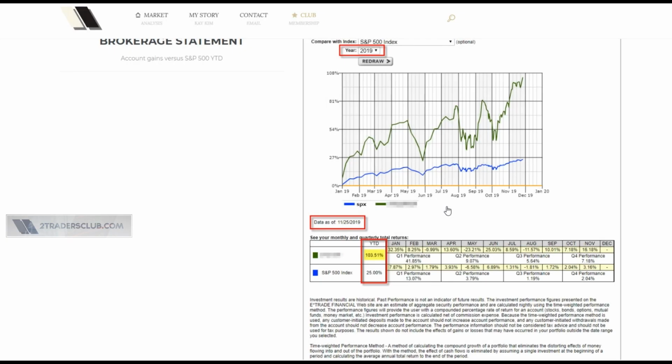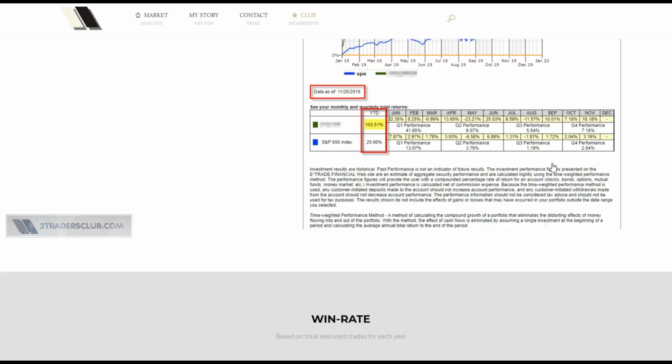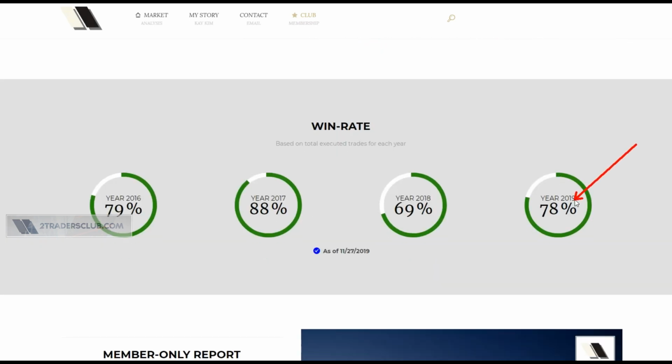So it's been a phenomenal year for me. I just added this. My win rate is 78% this year. So if I did 100 trades, 78 of them were winning trades. And this is only based on trades that were closed. It's not counting the trades that are open.